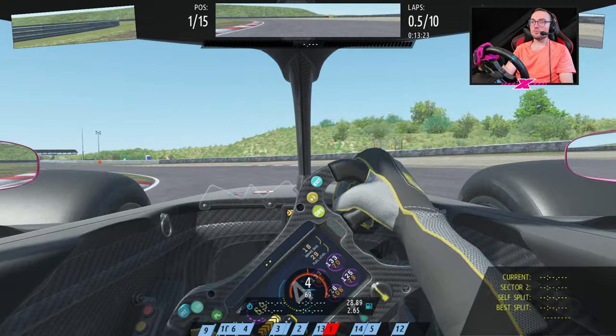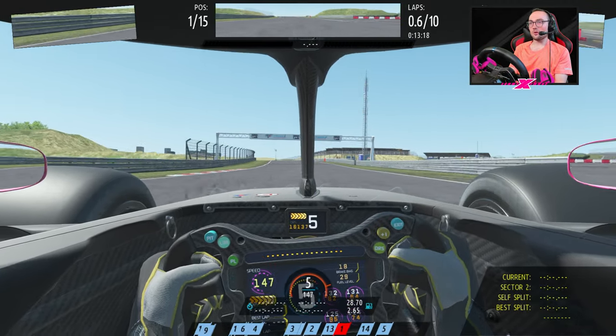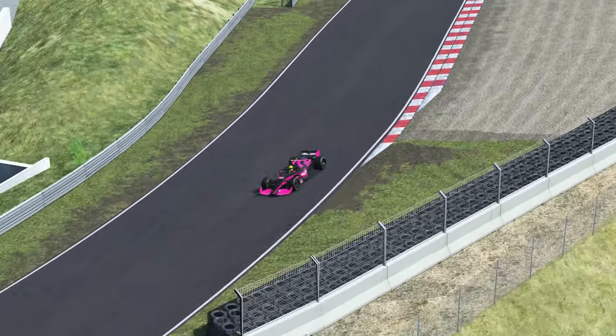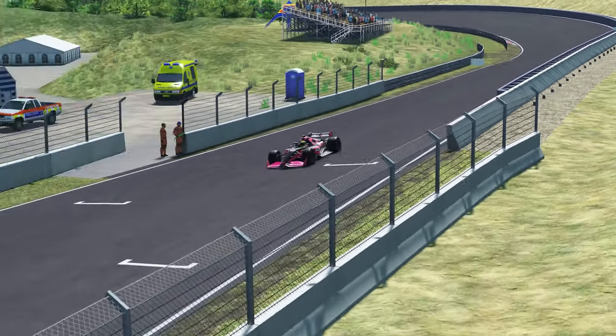I tell you what, it is properly a handful, this car. Like, it's not easy to accelerate out the corners and just give it a bootful, because it will definitely bite you. There's just so much instant power delivery. It's really not that smooth, which makes it huge fun to drive, albeit a bit more challenging.